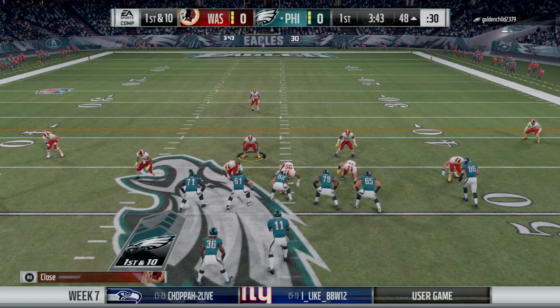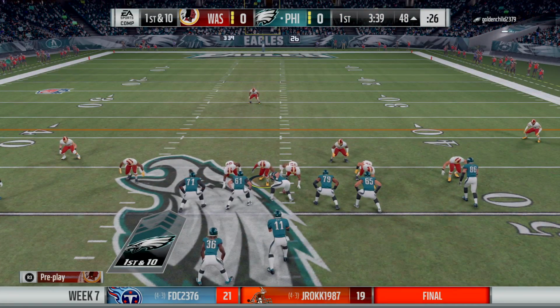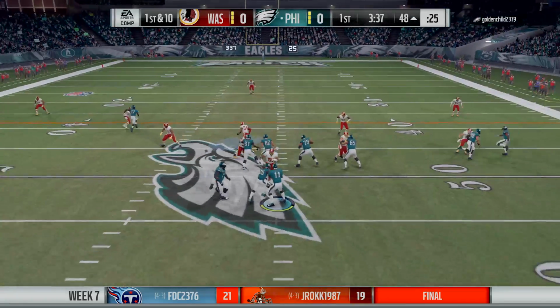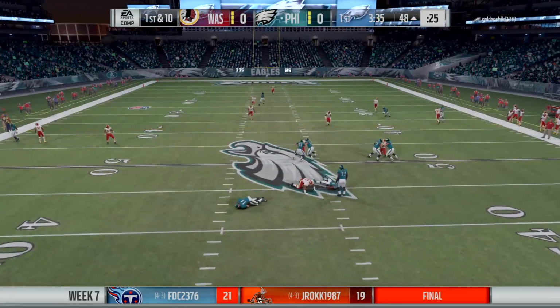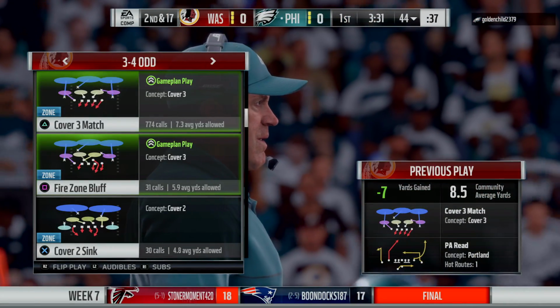Yeah, and I think this is where the play caller is looking at his play sheet and saying, do I have that dagger play? Do I have that play and just finish them off right now? Because I think they'd love to gain that big advantage early. Rolling to his left, and that's a loss of 7 on the first down play.